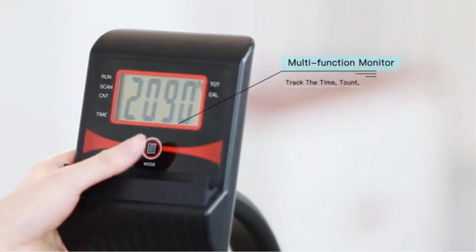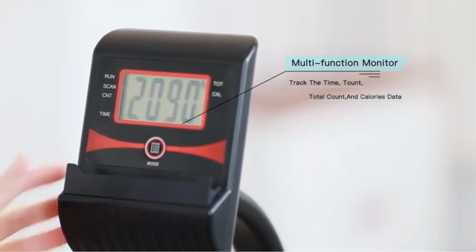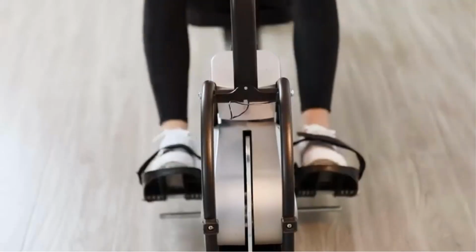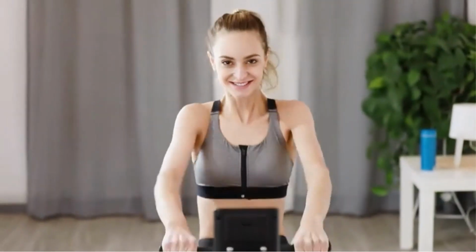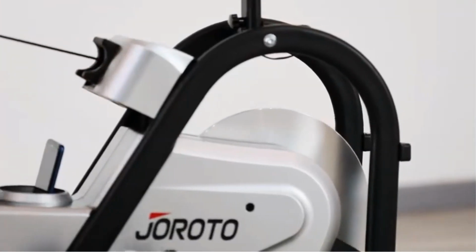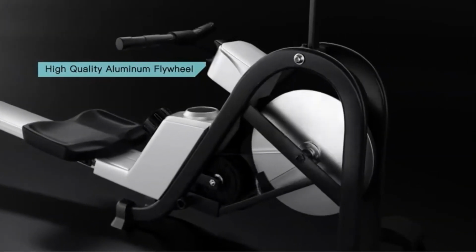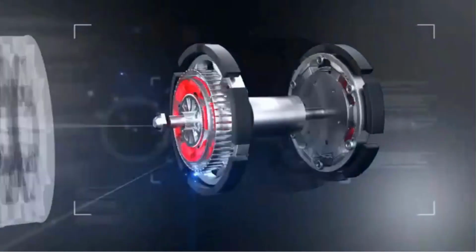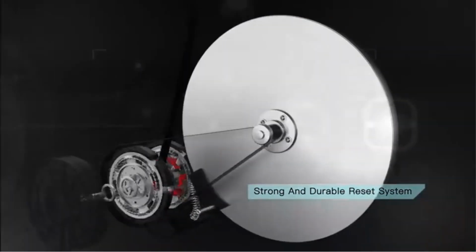Built in with a high-quality solid aluminum flywheel, a non-touch magnetic resistance and aluminum slide rail, providing a smooth slide while working out, this rowing machine under $1,000 is considered quiet, ideal for home use. Some of the ergonomic features include a foam soft handlebar, large contoured cushion seat, sizable anti-slip foot pedal, and a gripping floor protector for a more stable workout. This model also has a cup holder for convenience.